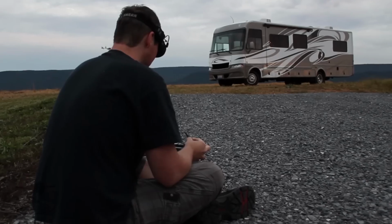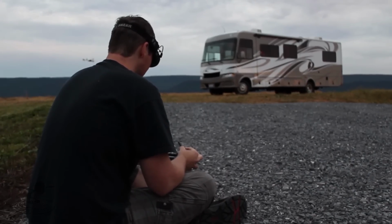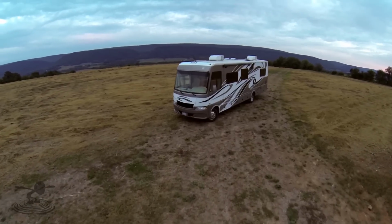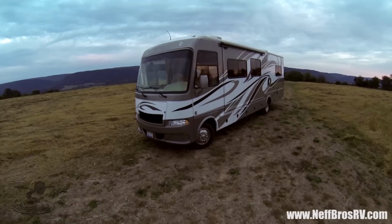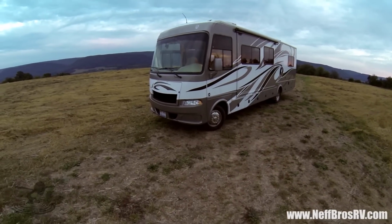So we got a different RV this time, one which actually worked. This thing was a castle on wheels. The people at Neff Brothers RV, neffbrosrv.com, were incredible. I called them up and said, I know it's last minute, but we need to rent an RV. Our normal place, All Pro, doesn't rent RVs anymore. They stopped after we returned ours because nothing worked on it. The following guy that rented it took it to California, the engine blew up, and they had to tow it home. Anyway, we called Neff Brothers and they said, oh yeah, we got an RV for you.